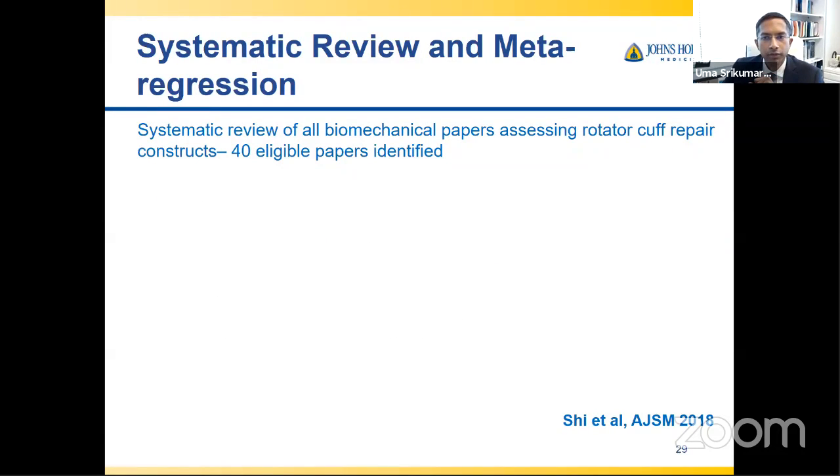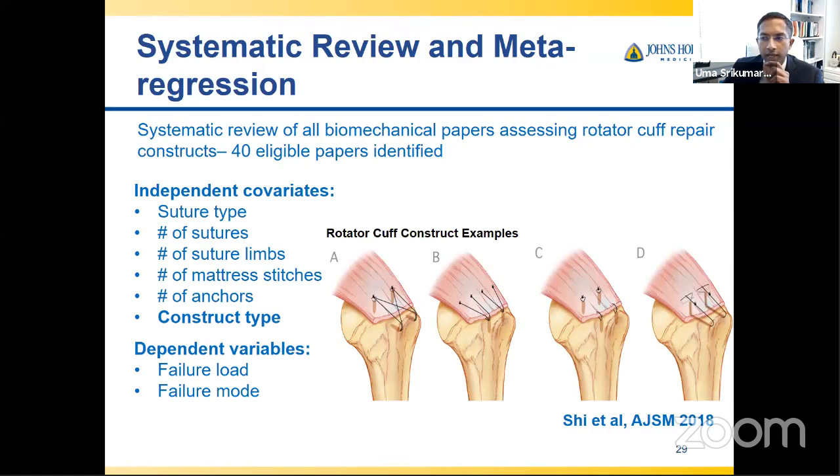So we performed a systematic review and a meta-regression of over 40 biomechanical papers looking at rotator cuff repair constructs. We identified the independent covariates. We specifically looked at suture type, the number of sutures. Suture type refers to whether it was a number 2 suture or a larger suture or a tape or something of that fashion. We also evaluated the number of suture limbs, the number of mattress stitches, and the number of anchors used. And finally, the construct type, whether it was a double row suture bridge, as here in A, a single row in B, or independent double row in C, versus fully transosseous in D. And then we looked at dependent variables of failure load and mode, the mechanism of failure.